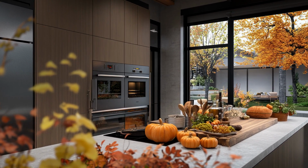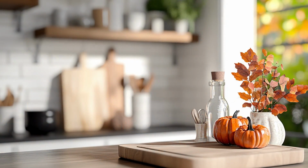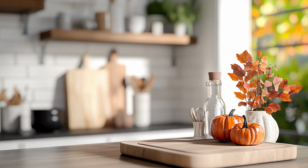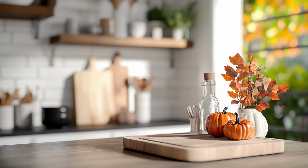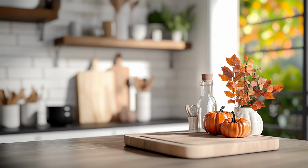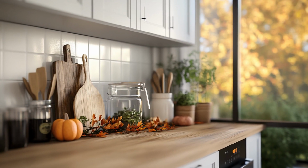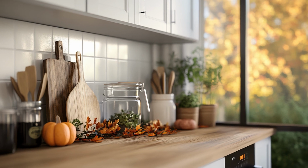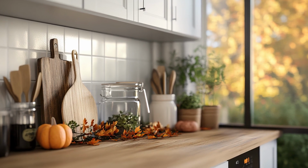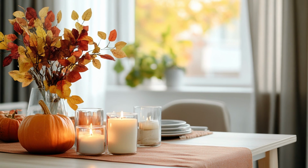I'm Cora, and I'm thrilled to have you here today as we dive into some elegant fall decor tips specifically tailored for apartment kitchens and dining areas. As the leaves turn and the air becomes crisp, it's the perfect time to refresh our spaces with warm, inviting touches that celebrate the beauty of the season. Whether you have a small kitchen nook or a spacious dining area, I've got some fabulous ideas that will inspire you to create a cozy autumn atmosphere.